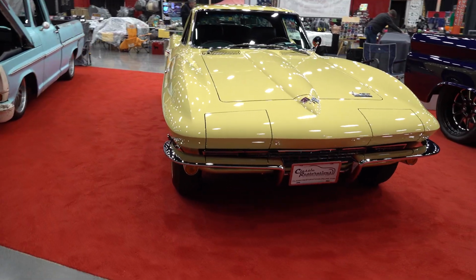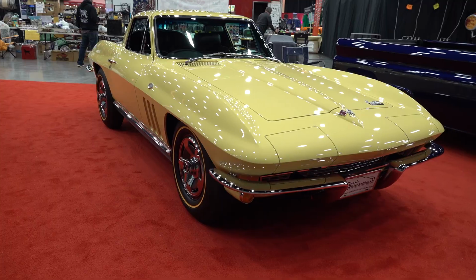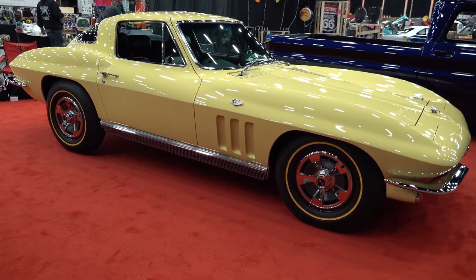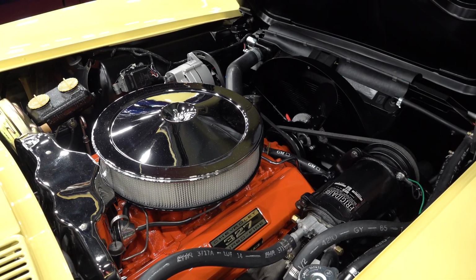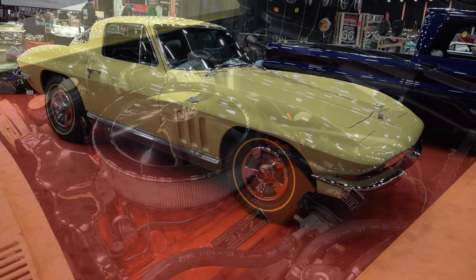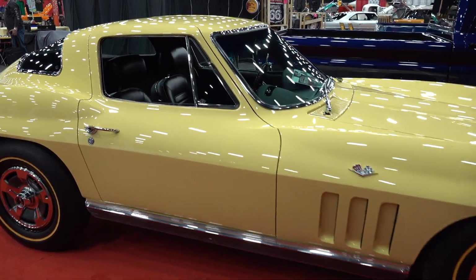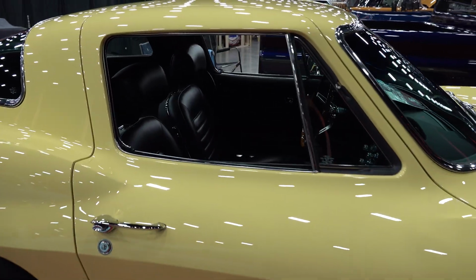So anyway, we became lifelong friends, and he had two. He had a 66 Roadster and the 66 Coupe. Well, he had a little fender bender in the red coupe, and he was redoing it, and he started to get into NCRS. He was looking at the trim tag, and the car was supposed to be yellow.